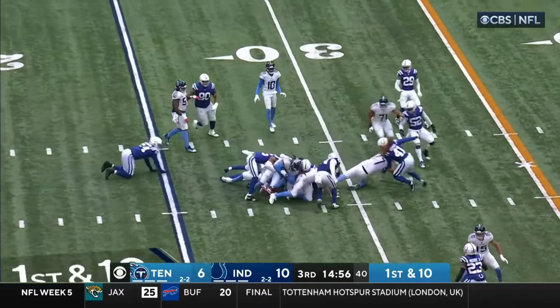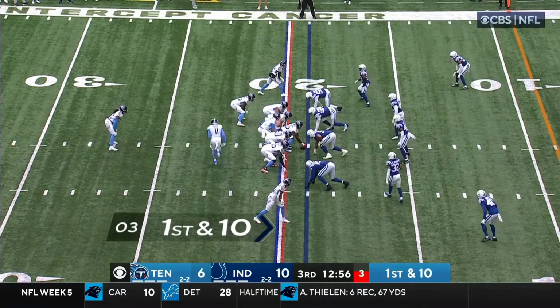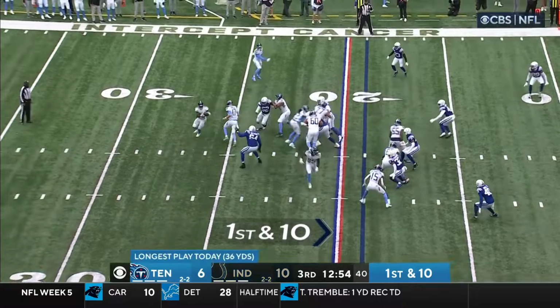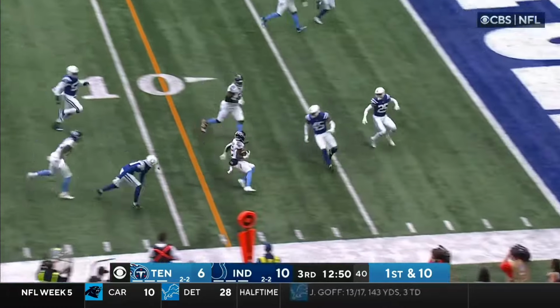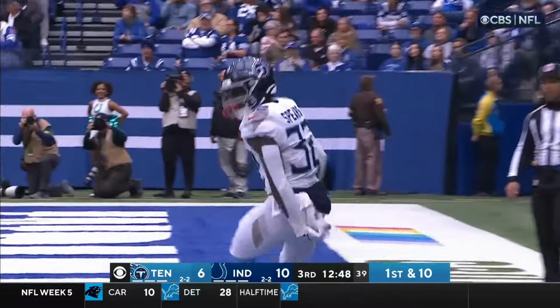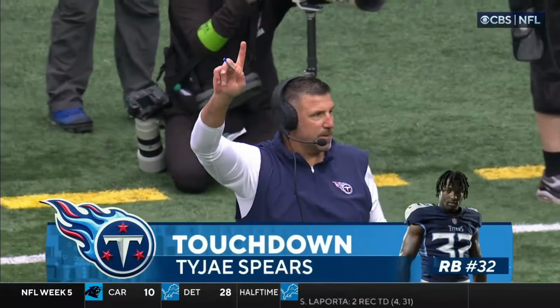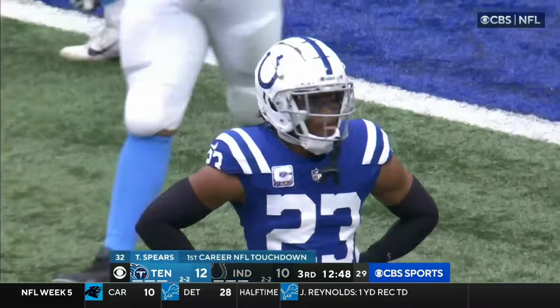On first down, Henry. You're inside the 20-yard line. Well, Tennessee's in business, trying to retake the lead. Little end-around action. Spears into some open daylight. Spears inside the 5, and he's in. Touchdown. Boy, the electricity in this kid's game is something to watch. 19 yards, and Tennessee retakes the lead.